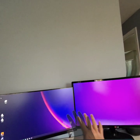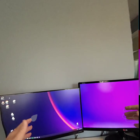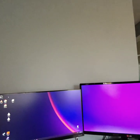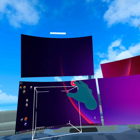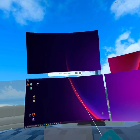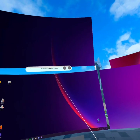There. My real world physical monitors are emulated in that virtual world, but with much better clarity, whereas in pass-through I can hardly read what the icons say there. If I go back into the Immersed world, oh yeah, much better. And if I needed to, I could also get myself closer to those screens, make them as big as I need to.